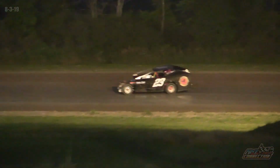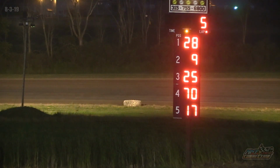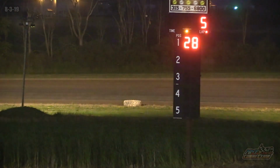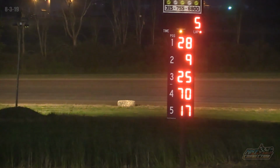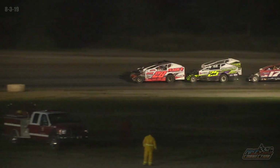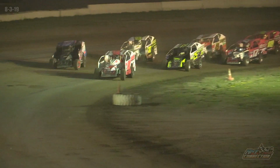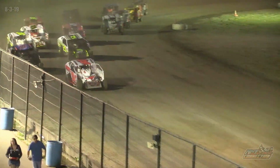5 laps in, 20 more to go here for your WHITESBORO Plow Shop DIRTcar 358 modified series event here tonight, brought to you by Cheney Tire in Watertown, as we get ready to go back to green down to this number 3 and 4. Sykes will power the throttle. Green flag will come back as they work off the north end.